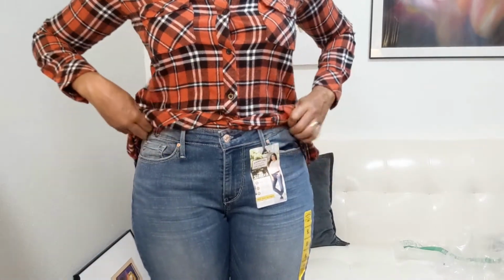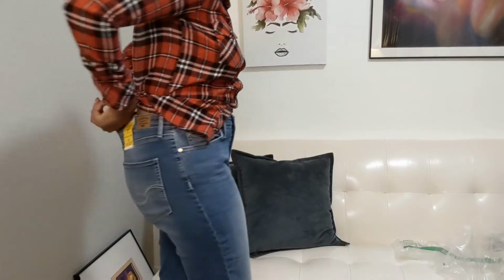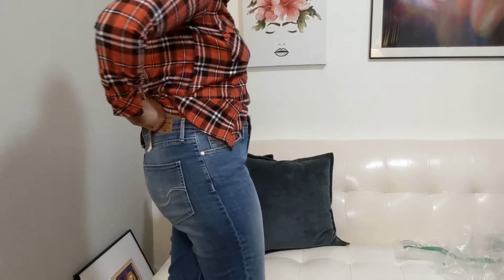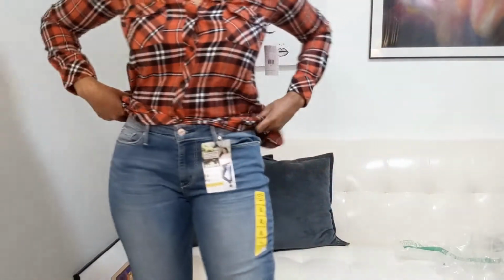But I will say that I do like these jeans. These are the Levi's. And I don't think there's enough room back here for me to need a whole other size. I feel like there is some room back here, but it's not a whole size. It's like half a size. So I don't know if a 6 would be better or not. It's kind of one of those things that I need to wear them to know how they're going to wear through the day. But other than that, they're really comfortable.